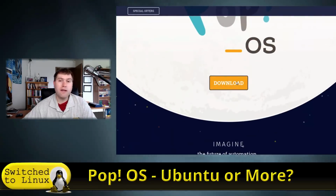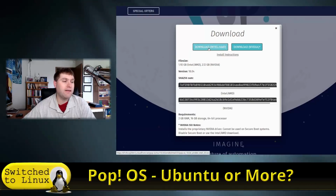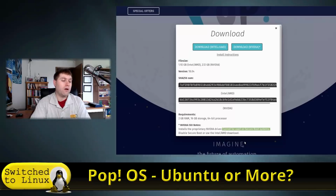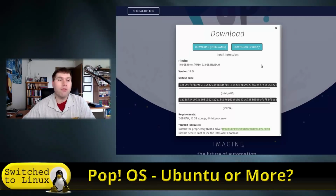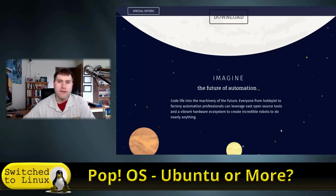Now, one of the great things about it is for people that are running NVIDIA, this is a great option if you're having trouble with some NVIDIA cards on Linux distributions. Give Pop a try because they have the Intel AMD graphics version and they have the NVIDIA graphics version. And also note, the NVIDIA version does install proprietary NVIDIA drivers and it cannot be used on secure boot systems. So you want to disable secure boot or you want to use the other download. But the cool thing is they give you that option. So if you have been struggling with an NVIDIA card and you're still looking for an operating system, take a look at Pop! OS because it is one of those that will support the NVIDIA drivers out of the box. So that will certainly save some headaches.